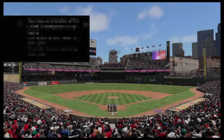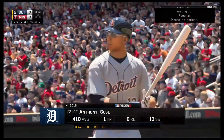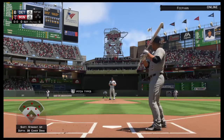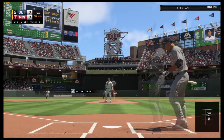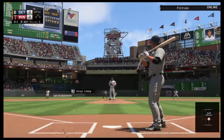Now from the home of the 2014 All-Star Game, a look at Target Field in Minneapolis. It's the home opener of this new season between the Detroit Tigers and the Minnesota Twins. It'll be fun watching these two swing it all series long. First pitch is next. Anthony Gose is in to start things off here as he looks at a called strike.